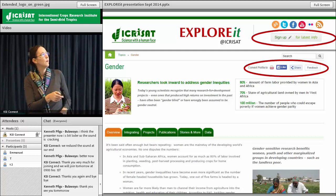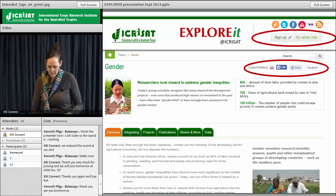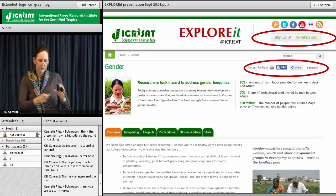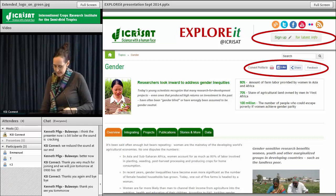Of course, always a Facebook like, and always a share. If you click on share, you get all the usual social media sharing options: Facebook, Twitter, Google+, Pinterest, and so on. So always a basic feature you have to have with everything. And another feature is feedback, which is also on the front page. There's an automatic feedback form just to encourage people to give us feedback.